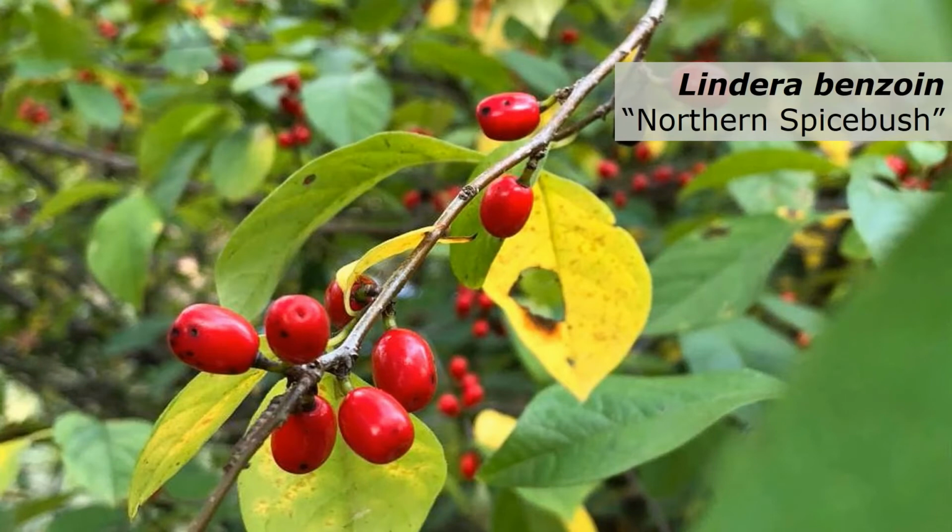Northern spicebush is a shrub that offers many ecological benefits and is visited by a multitude of pollinators. It is also the host plant for spicebush swallowtail butterflies, which are a common butterfly species here in the Ozarks that depend on spicebush in order to complete their life cycle.